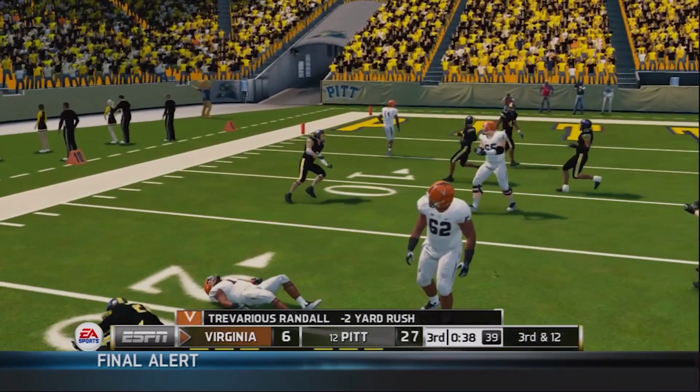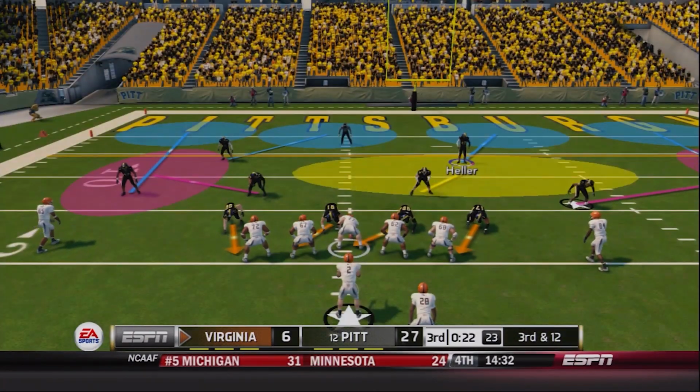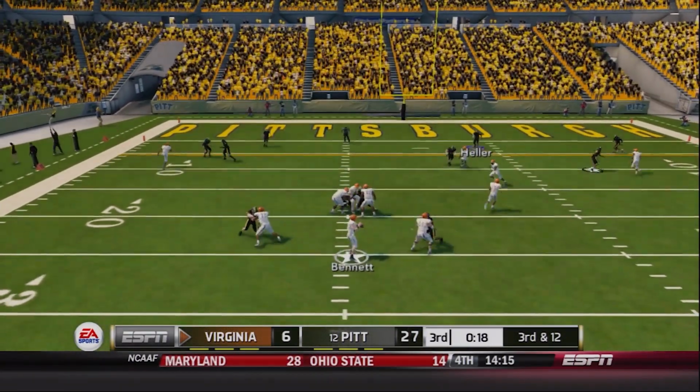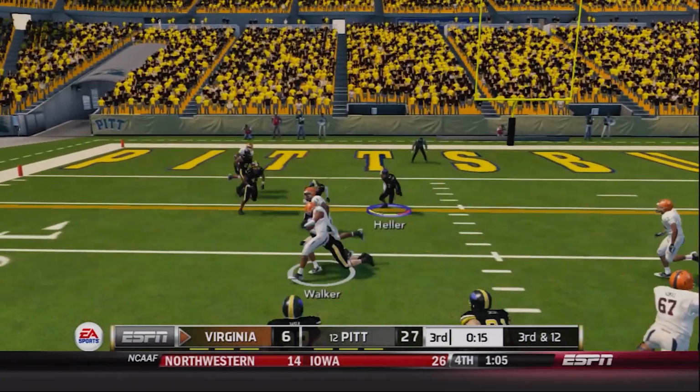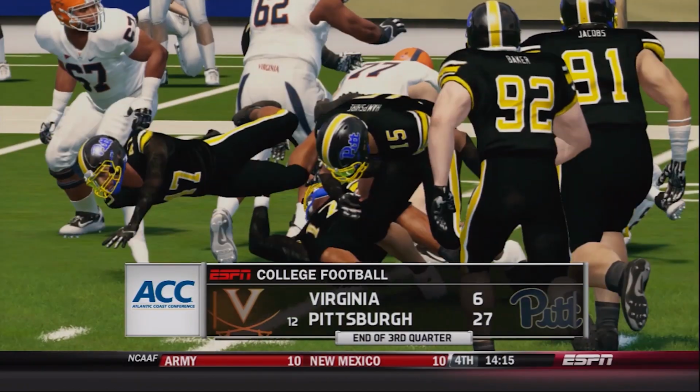Virginia up in the red zone, but Mitchell does a great job knocking down Travarius Randall behind the line of scrimmage. Loss of 2. 3rd and 12 now for the Cavaliers. Bennett back to pass. Pitt rushes 4. He's got a man over the middle. That's going to be Walker. Nowhere to go, though, for Mike Walker. 8-yard pickup. That'll take us to the end of the third quarter.